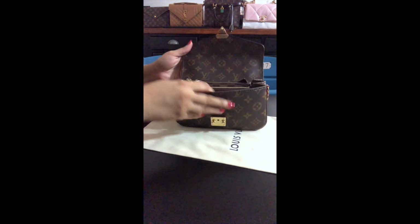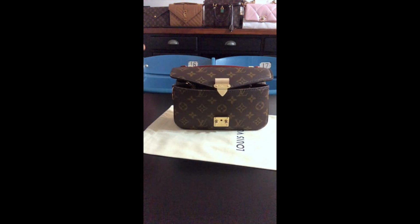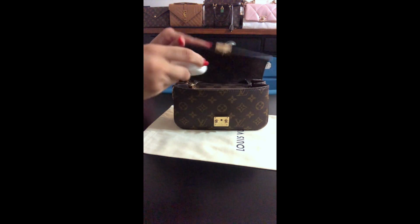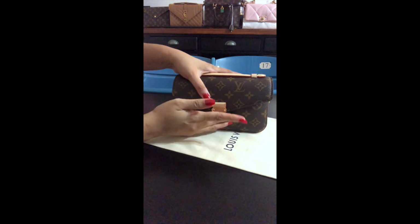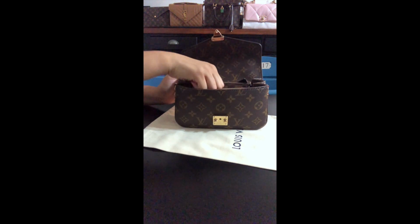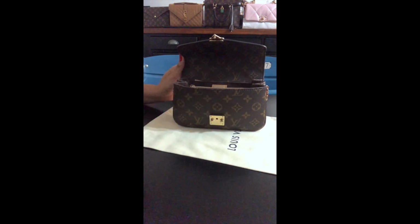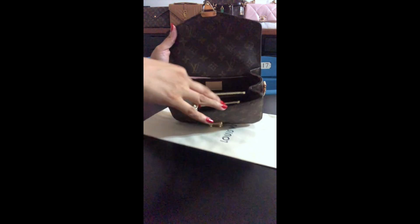that all fits. Well, my phone will fit. There's definitely room. Let's say you need to walk around with your AirPods, you can pop that in as well. And all of that will close because the canvas is kind of flexible. Now, I probably will not put in my mini pochette because that's a little too large. So right now I have my key case, I've got AirPods.